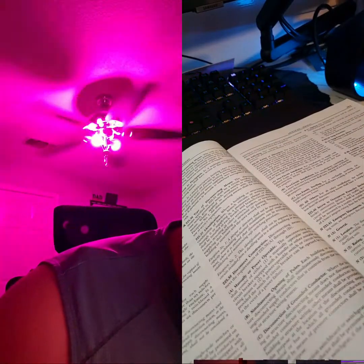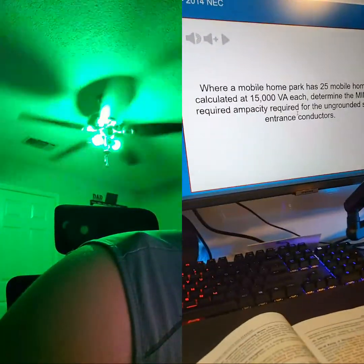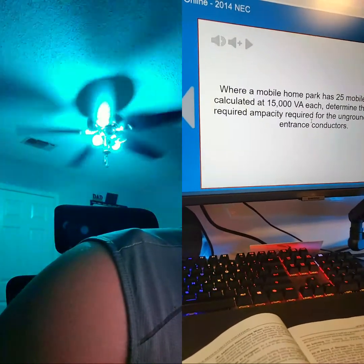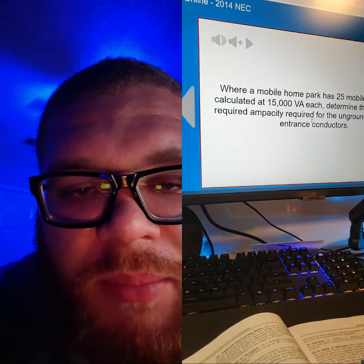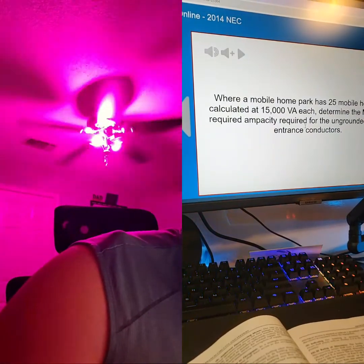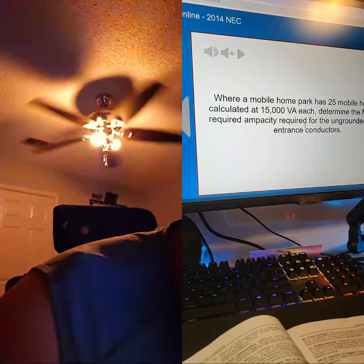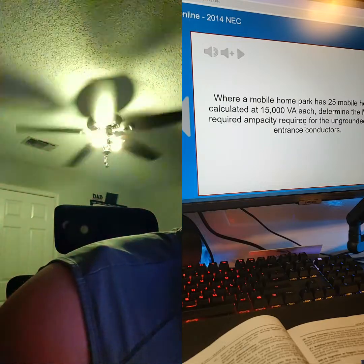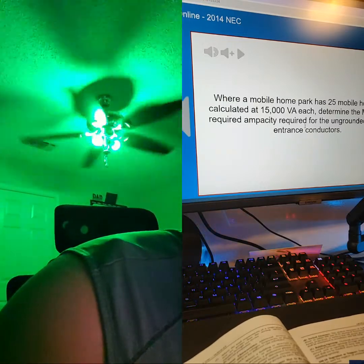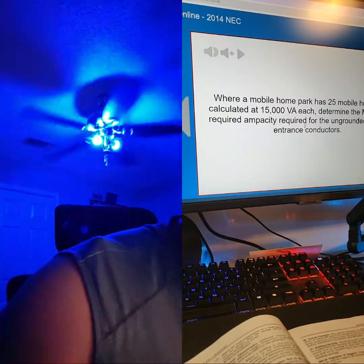Well, we know 230 is services, right? So I went to size and rating. Minimum size: the conductor shall not be smaller than number 8 copper or number 6 aluminum. But that tells me nothing about what the question is. Determine the minimum rated ampacity required for underground service entrance conductors. Maybe that's a trick question. Maybe it doesn't matter if it's underground or not. It definitely matters, I think. Under 230.23, size and rating for service, the minimum size is a number 8 copper.